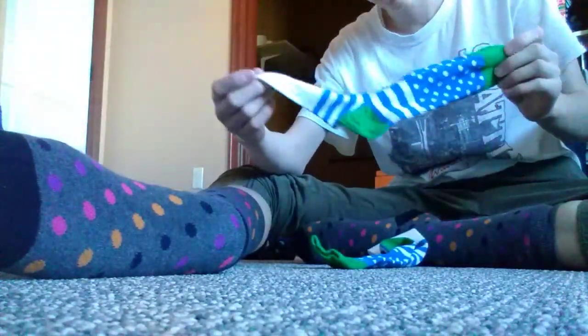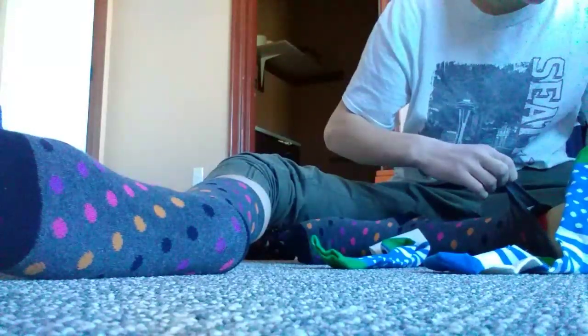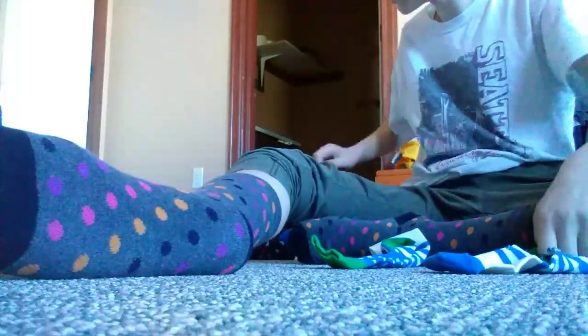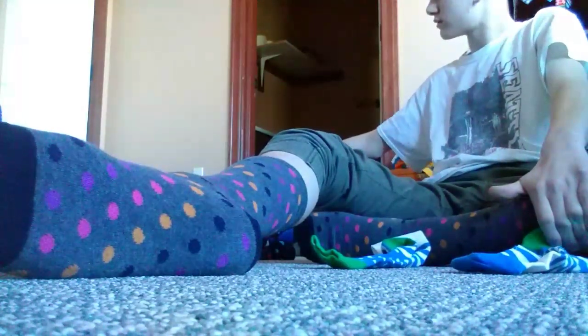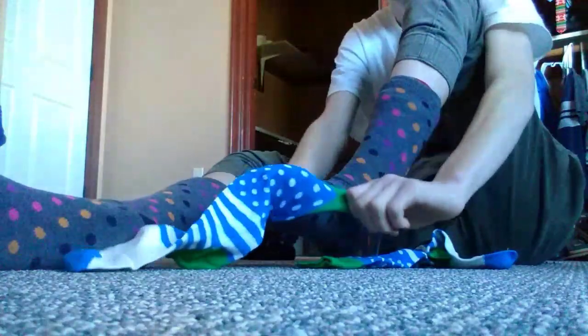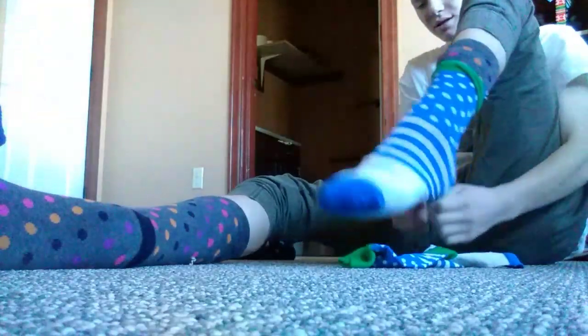Okay. Now we have blue stripes and dots. This is the eighth sock, I believe. Wait. This is the eighth sock right here going on. Jeez. Coming to number eight. White stripes and blue stripes and dots. Oh, my toes. My toes.